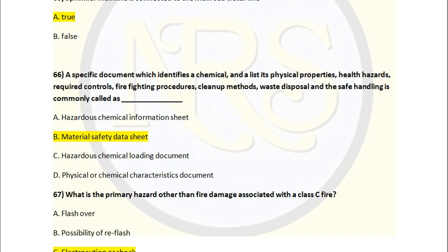The MSDS consists of 16 chapters. It is all about the particular product which is hazardous in nature, chemicals. So oil is also one of the chemicals because it's a synthetic compound. So here the correct answer is option B, MSDS.